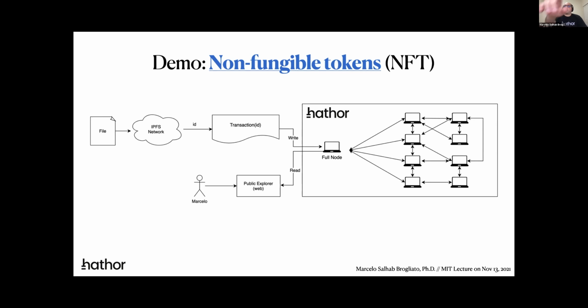And when we go to the public explorer, just like we did in the web, to see how it works, to see the NFT, to see this information that we're looking at here, we are trusting this full node that's bringing information for us. In this case, my company, Hathor Labs, is running the full node for us. So I trust the full node, but you don't have to. And I'd say that you shouldn't trust anybody. Blockchain is about not trusting.